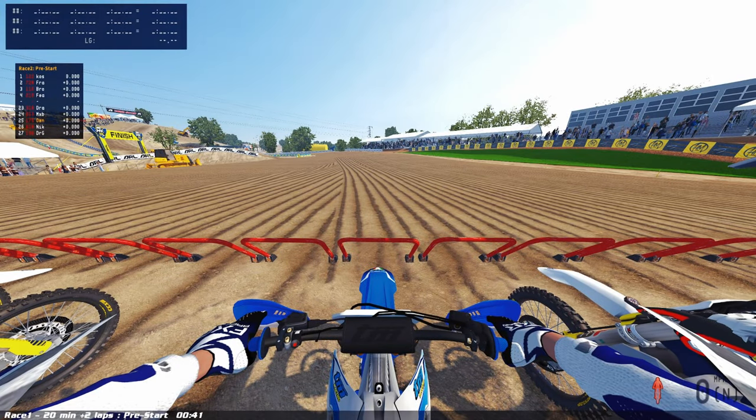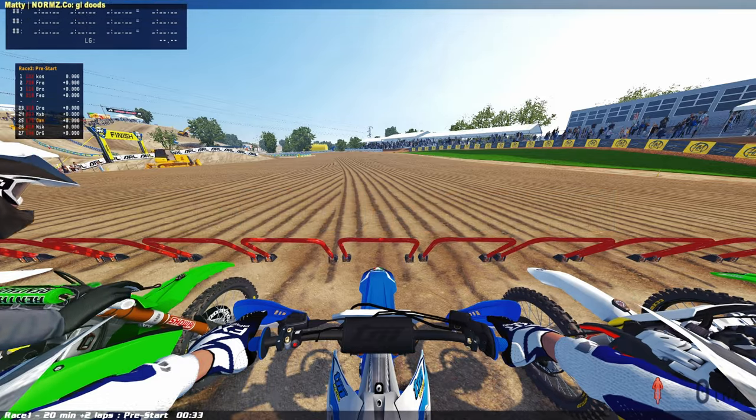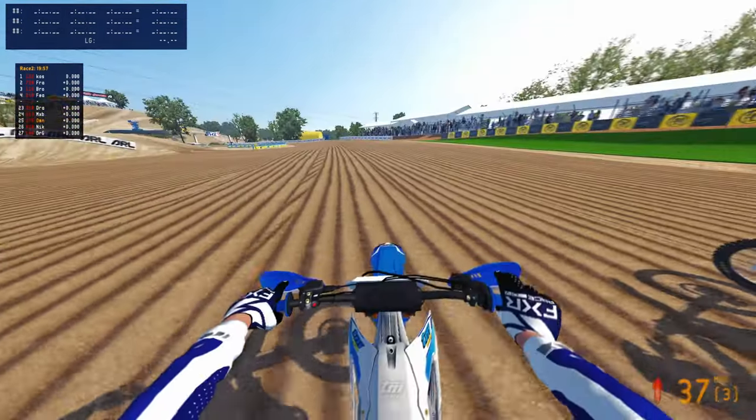This bike is not the fastest in qualifying. They didn't update any dynos. They didn't make any bikes faster. Let's do it. Go, go, go. This thing's a rocket off the jump.